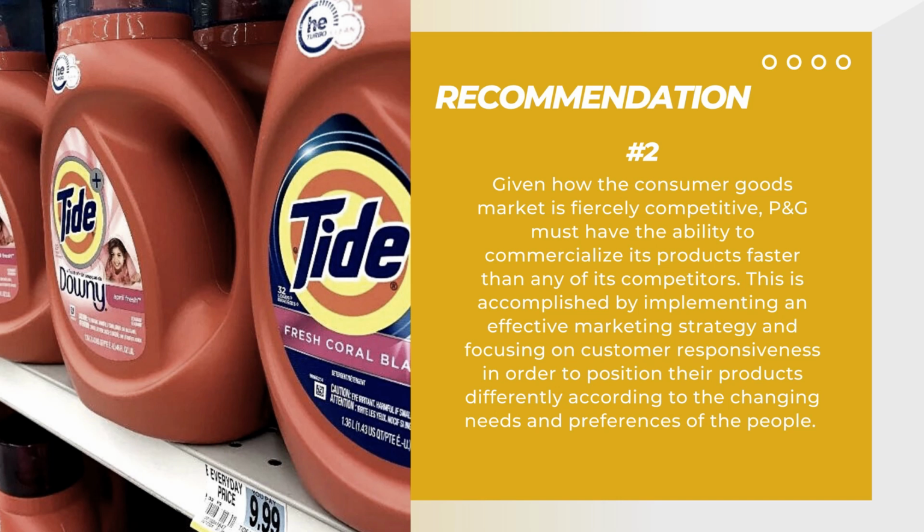So to explain this, in implementing an effective marketing strategy, an example is, let's say, for its brand Tide. P&G company may use three important strategies, which is to sell what the customers wanted, create value by differentiating their product from competitors, and as well as make a product which is convenient to use.